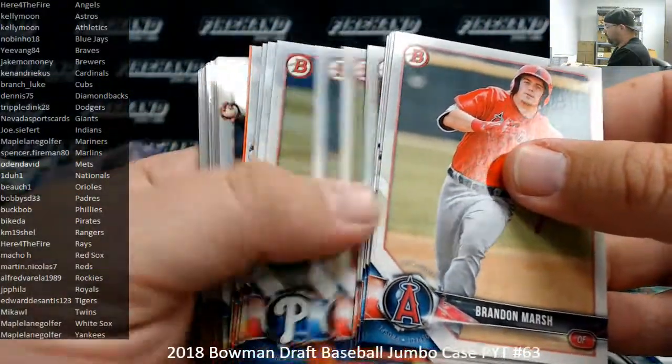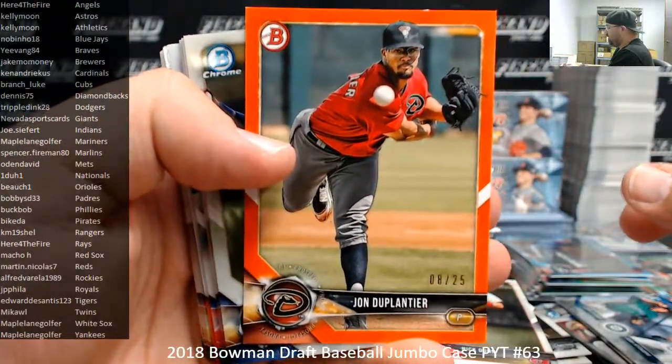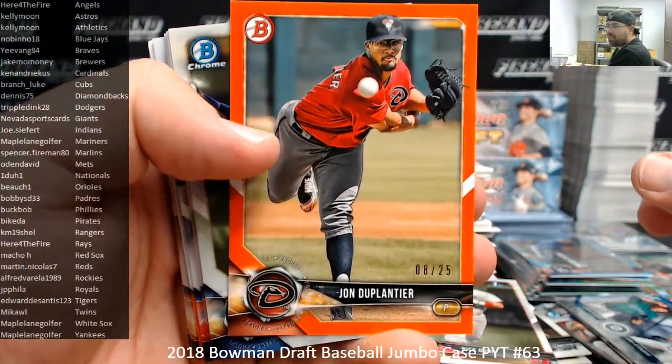Got an orange paper number to 25. John Duplantier number to 25. Diamondbacks going to Dennis 75.